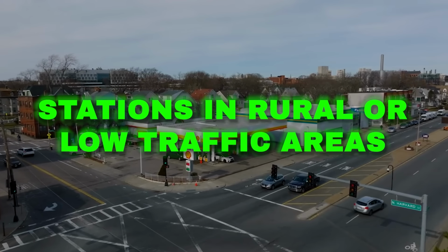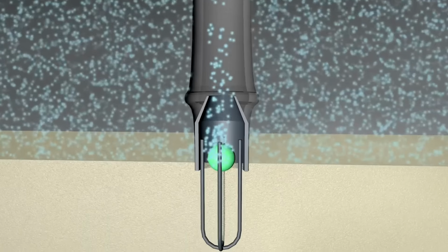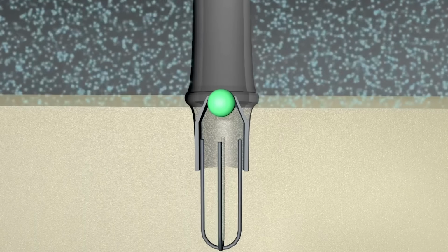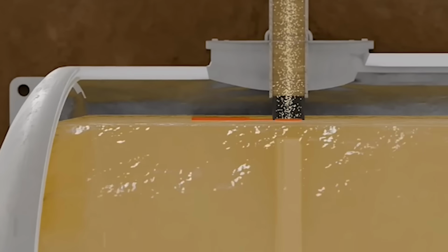Stations in rural or low-traffic areas. Fuel degrades over time. Ethanol absorbs moisture. Gasoline oxidizes. Additives break down. All of this happens faster when fuel sits in underground tanks for extended periods.